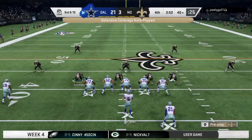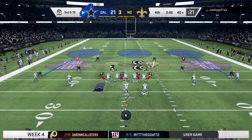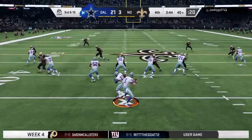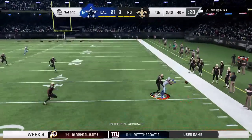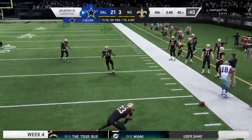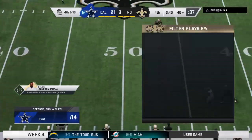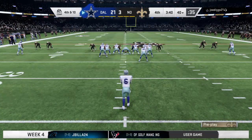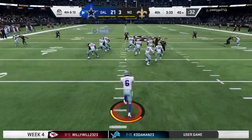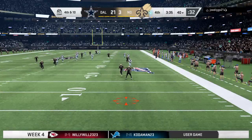So a 3rd and 10, and defensively, a dime look, 6 DBs. On play action, Allen, they'll roll him out right. And the throw there going to be incomplete. They went with the dime look that time on defense, just flooded the field with defensive backs, blanketed everyone, took away all the passing angles, thus the incompletion. So they're forced to punt on 4th as this one's away.